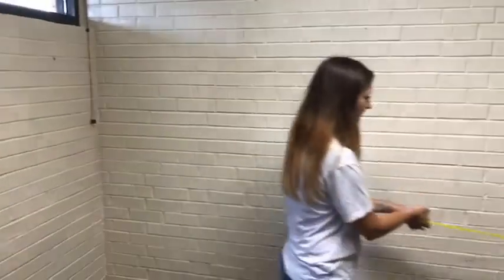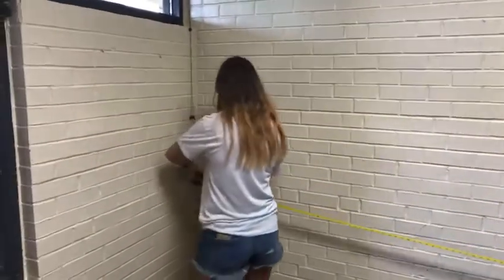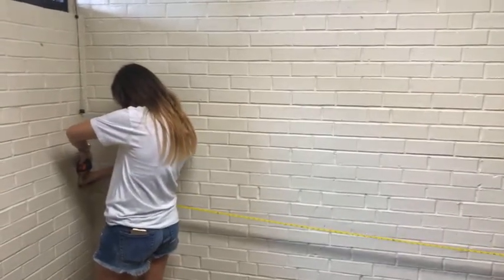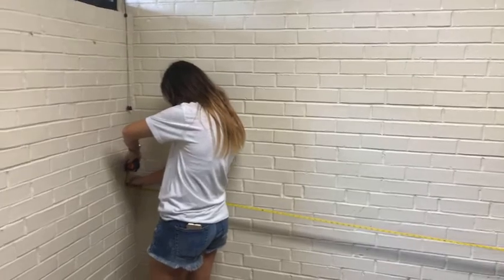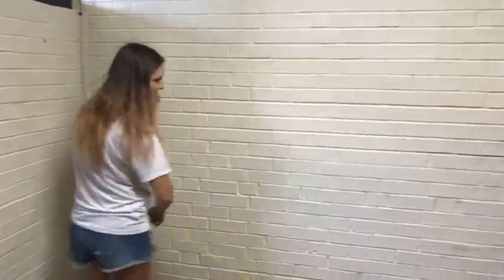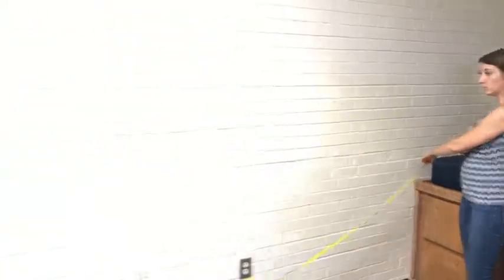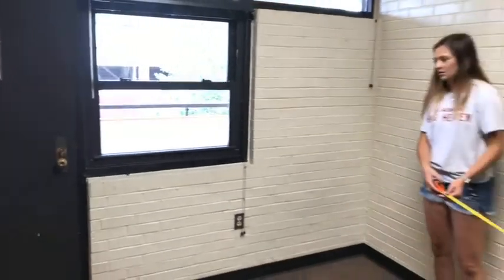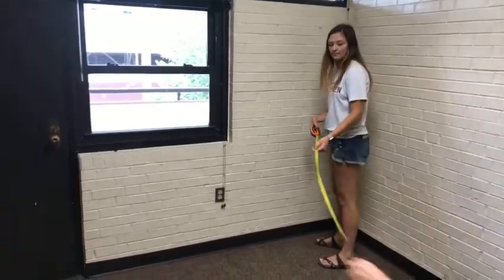I think we need to give her two more measurements that she's looking for. One is the width of the walls. So let's give the bed edge to this wall. Yeah. 141 inches from that bed area to that wall right there. And then we can give her this one right here, which would be the door. The door to this wall. Yeah. Oh, the door to this wall.